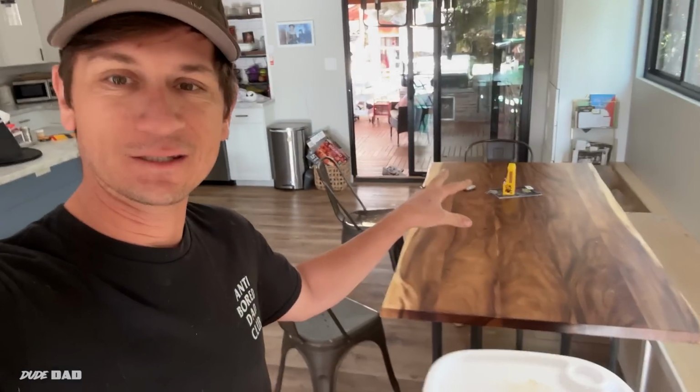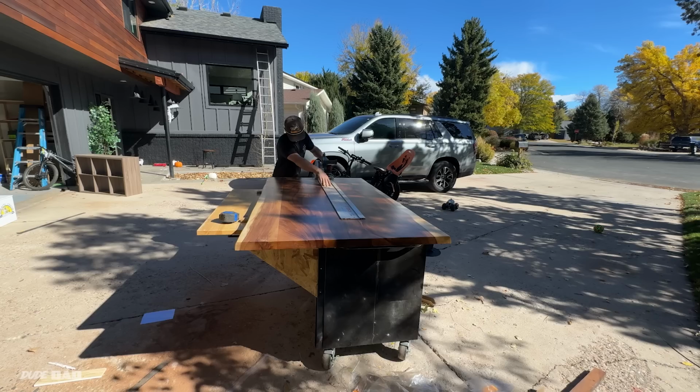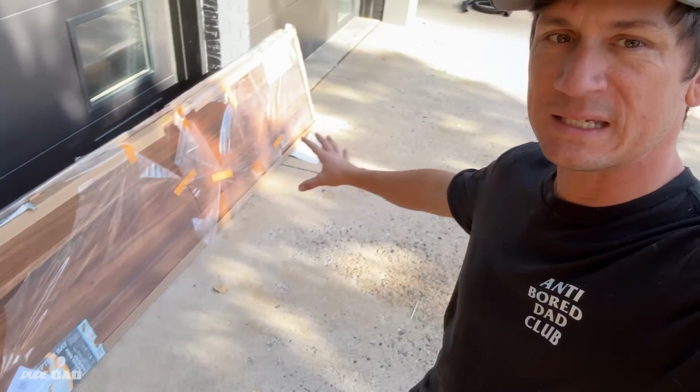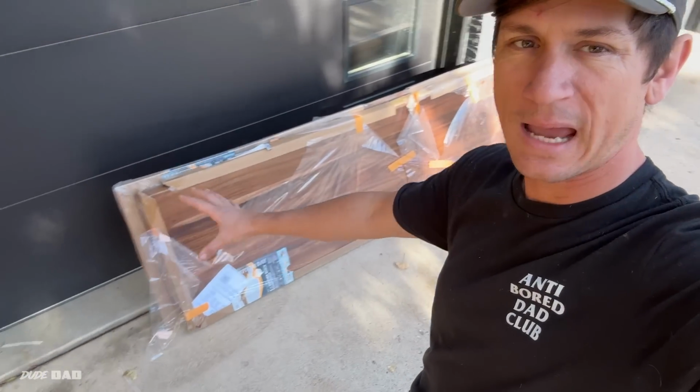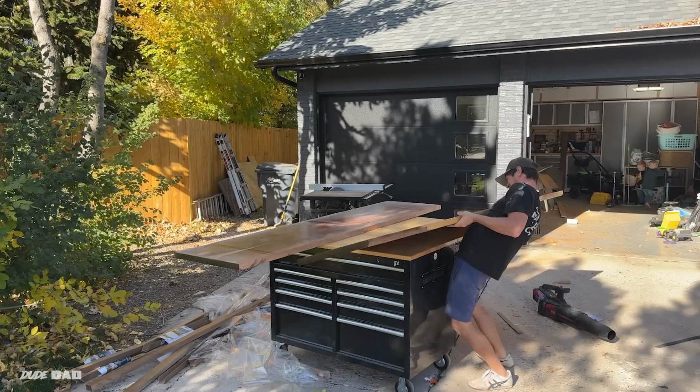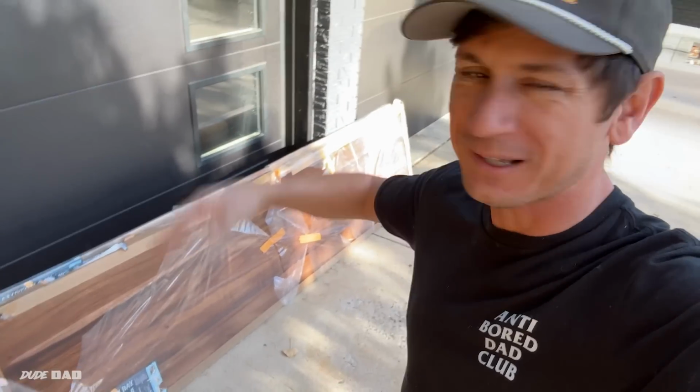Now to finish our bench, I'm gonna take our dining room table and cut it in half and make that our bench. And then for the table, I've got these 2 pieces of 8-foot long live edge countertop that I'm gonna edge glue together to make an enormous table for the whole family and a couple of friends.